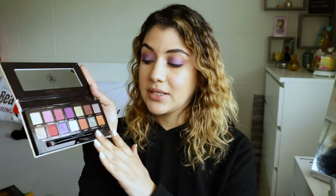So if you like this type of shades, I would highly recommend that you go pick it up, because it's so good. I did pick this one up on sale when I got it, but it's gorgeous. I love it. It has such unique shades. I love the combination. The colors are so rich and deep, and you can get a super subtle look, but you can also get a super smoky look out of this, and this was definitely 100% worth the hype.